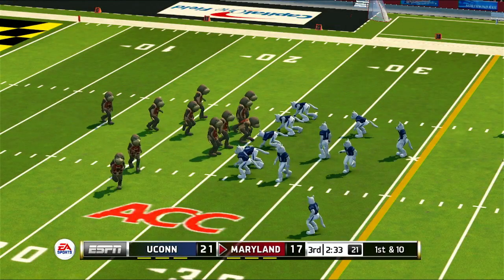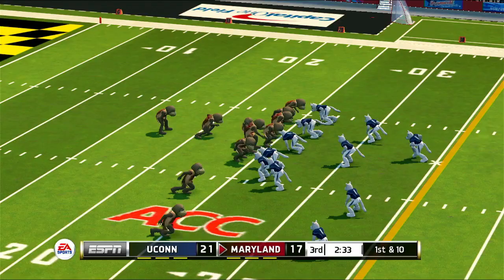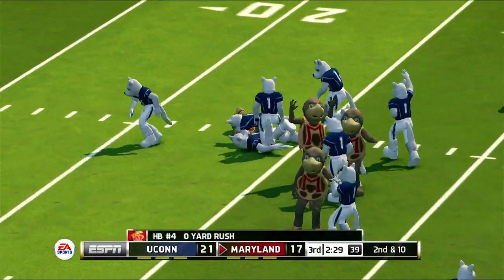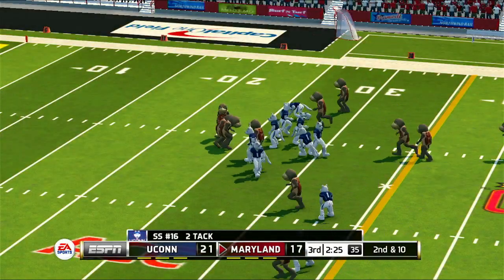This deficit can be easily overcome, sure. But they have to be thinking if they don't get something going on this series, the burden is going to be felt by their defense. He makes it to the 25-yard line. That makes it 7-10.